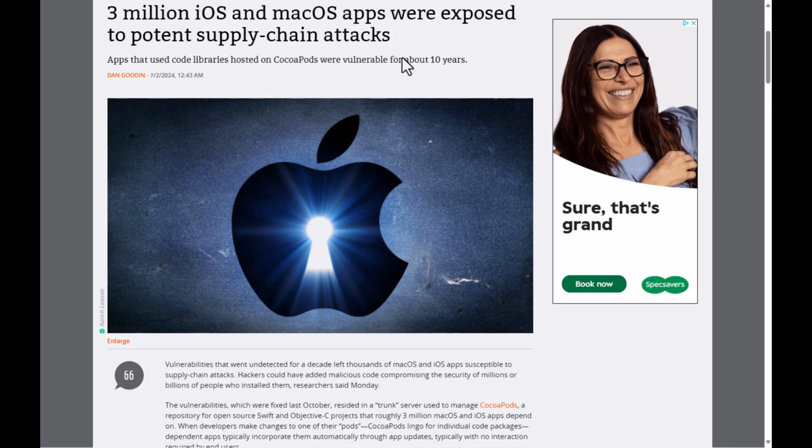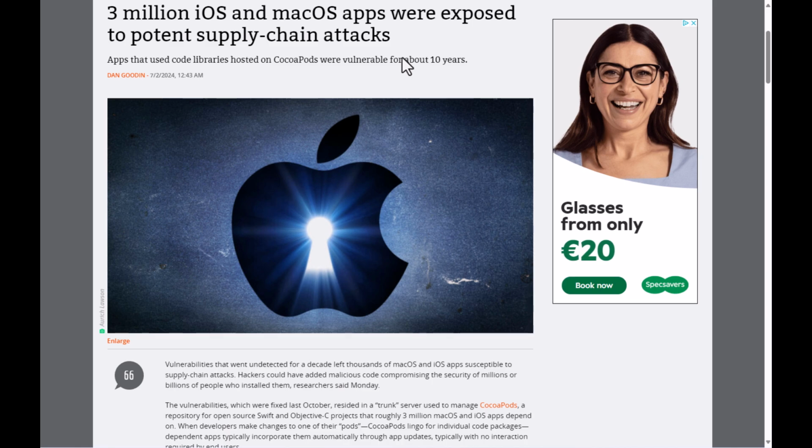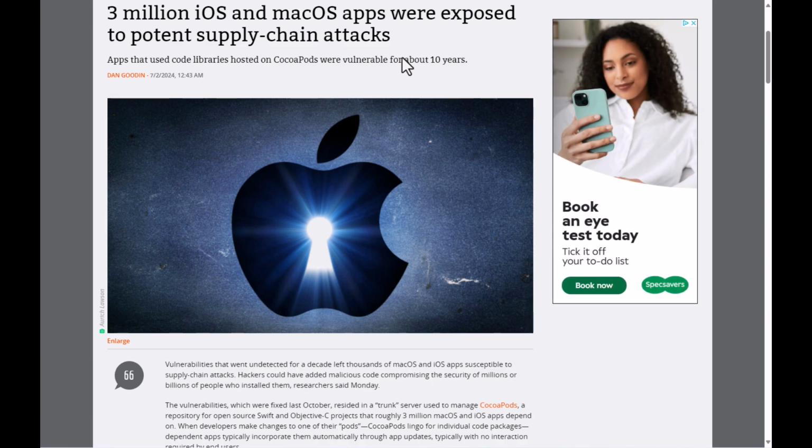Vulnerabilities pertaining to a popular application update management platform for macOS and iOS applications have been recently highlighted after research team EVA Information Security published exploits for the vulnerabilities. Now, luckily, these vulnerabilities were patched all the way back in October, but there are some pretty serious implications for Apple customers potentially. The researchers discovered that the vulnerabilities were present in a trunk server used to manage CocoaPods, which is a repository for open source Swift and Objective-C projects that acted somewhat as an unofficial Apple package manager, or even a Kubernetes equivalent going off their naming convention.